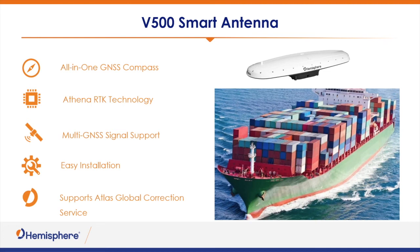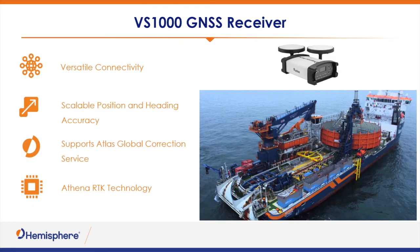You name it, we kind of have it. So, it supports Atlas Global Corrections, and this is one of those that you can do the full Atlas Basic onshore, offshore. You can do H30, Atlas H10, or RTK, and great for container shipping, cable laying, and any of those really high-end precision items you need, hydrographic surveying and dredging. The VS1000 GNSS receiver, this is a great versatile GNSS receiver.